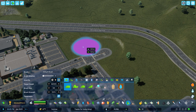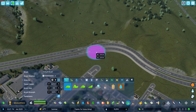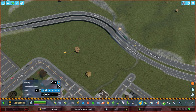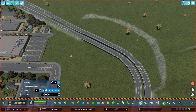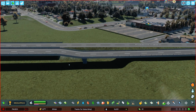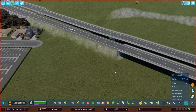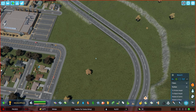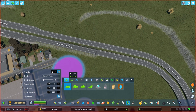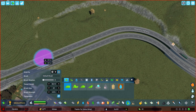So I'm going to flatten this out and bring this all down a bit. And I think we'll even flatten this out all the way here and clear out as much space as we can. I think I have an idea now, and I don't know that it's going to work, but I at least have an idea about what I actually want to do here. So let's first just clean this up real quick. There we go. I want to curl two roads around like this and bring them up here and then have them split off. So I think we'll start by flattening this ground out and making it the level of the highway here.